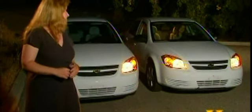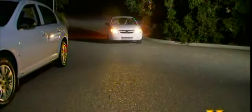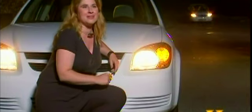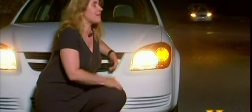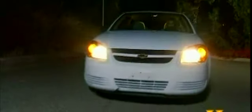Okay, Amy, back it up. Look at these headlights now. The ones over there are much dimmer than the ones here, even though we know they're the same. This is the inverse square law. If that car is twice as far away, then the headlights are 4 times dimmer. If it's 4 times farther away, the headlights are 16 times dimmer, and so on as far as you care to go.